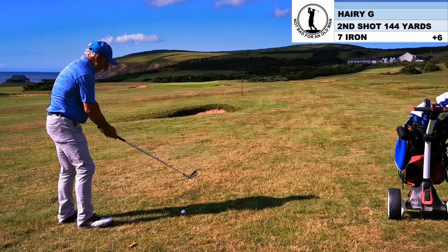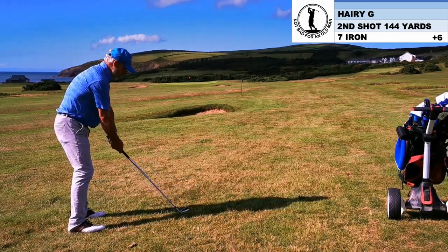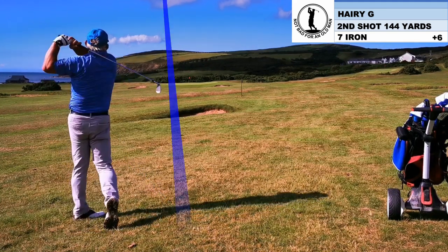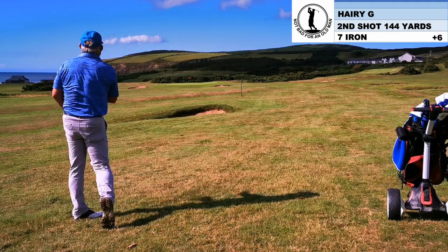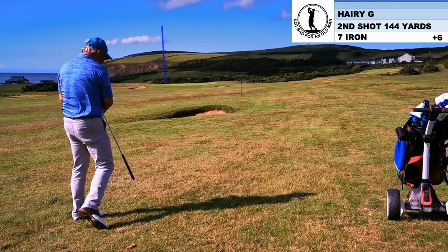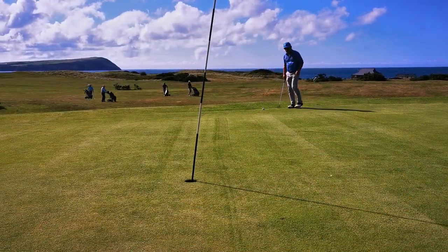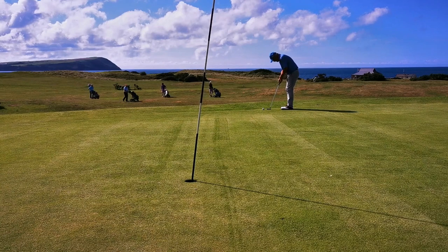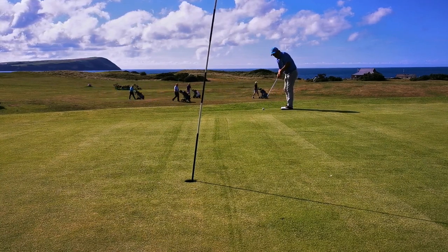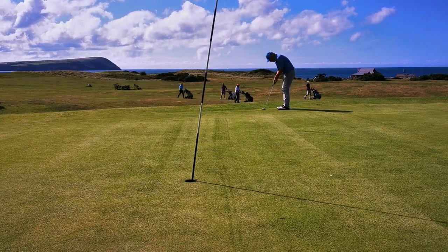And finally, I hit a proper iron shot. You can tell when you hit it properly, because it doesn't go on the wind, it goes through the wind. So I'm on the left edge of the green here. This for a birdie. Needless to say, you can probably guess the result of this in advance.